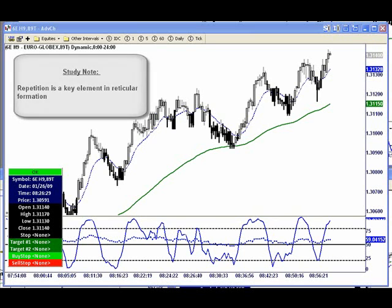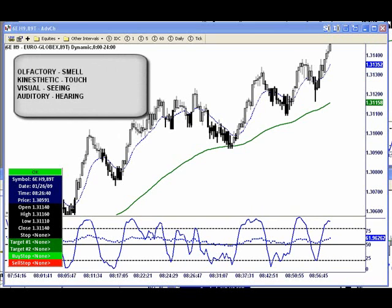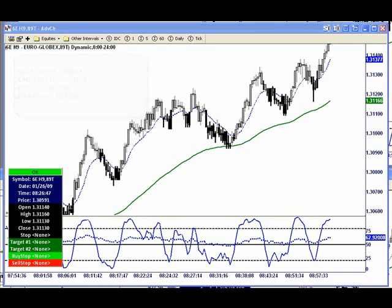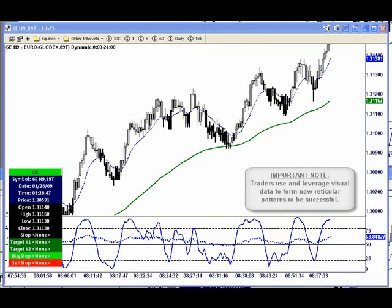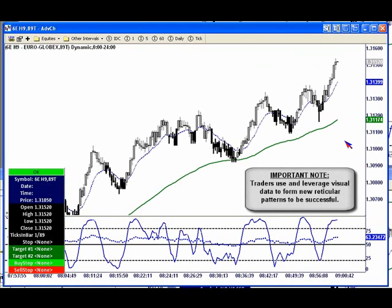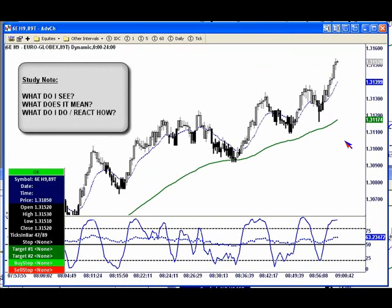Okay, now, if we go back and think about, again, how we receive information, how information comes into the brain, olfactory, kinesthetic, visual, auditory, we see it, we hear it, we smell it, we taste it, we feel it. Primary for traders is what? Sight, visual. Okay, so again, one of the keys in strategy development in trading, period, is what do I see? What does it mean? And then what do I do based on the meaning that I've attached?